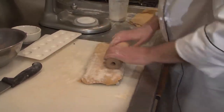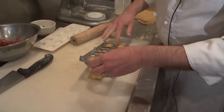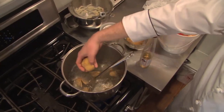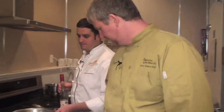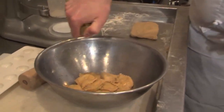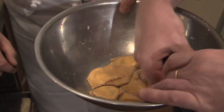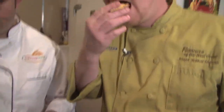And I just roll them out. And we just pop them out and throw them in boiling water. So what's your suggestion for serving these, Matt? My personal preference is just a little bit of brown butter and a little bit of verjus. Okay. So again, just that little bit of citrus notes. Yeah, to help cut through the richness of the cheese, and they look fabulous. Enjoy.